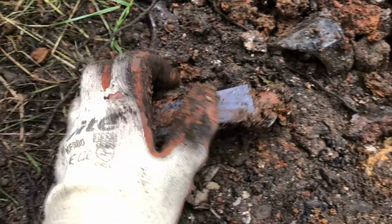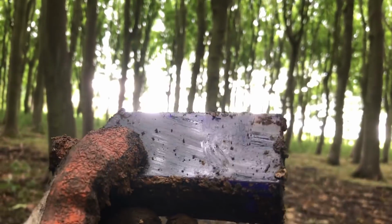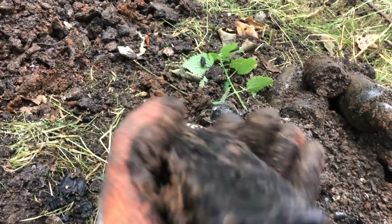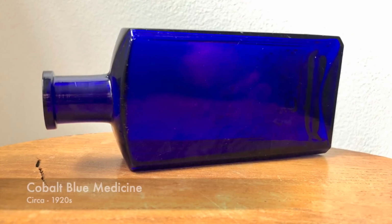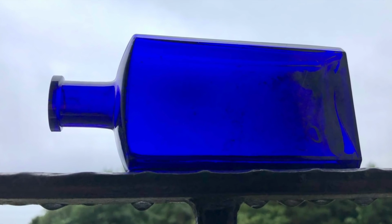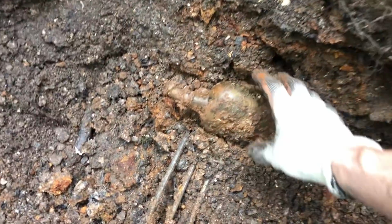I love it when the flash of cobalt blue comes out through the soil. I think it's going to be plain, but still. That's beautiful. Lovely bottle. And I don't have one that shape either. Tool lip. Beautiful. Very chuffed with that. That's my find of the day so far. Nice one. Just added this, and I can already see this is embossed.